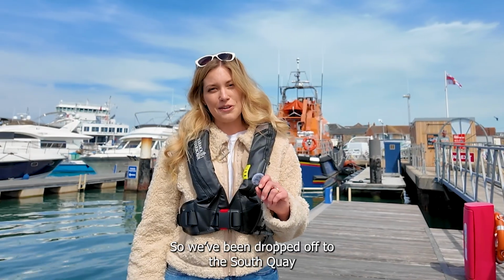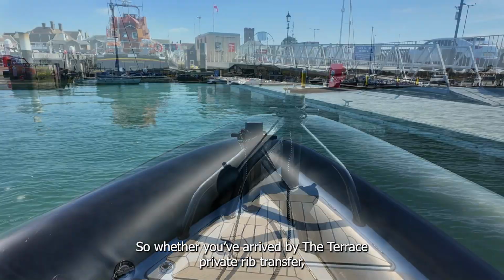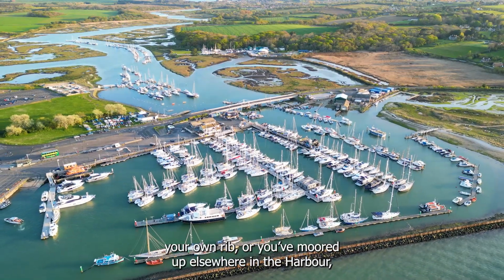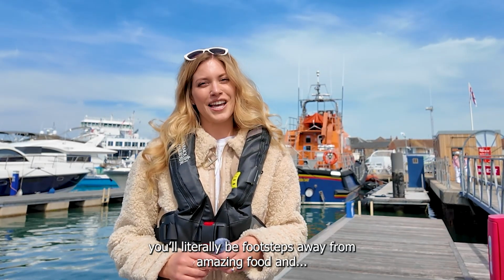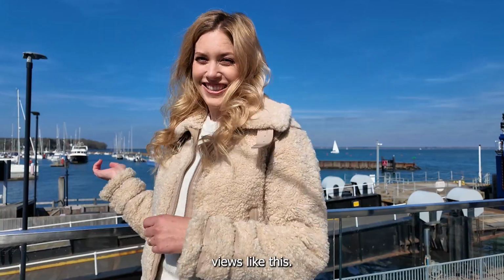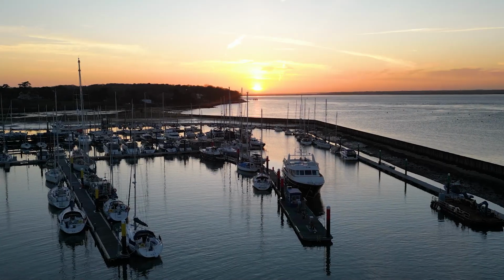So we've been dropped off at the South Quay, which is literally a short walk away from the terrace. So whether you've arrived by the terrace private rib transfer, your own rib, or you've moored up elsewhere in the harbour, you'll literally be footsteps away from amazing food and views like this. Let's take a look inside.